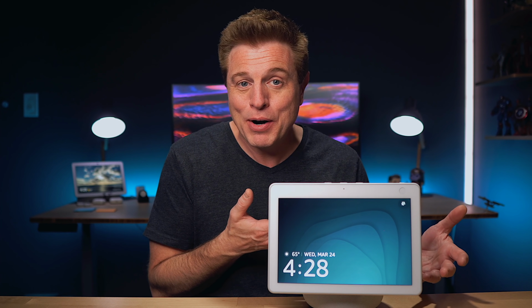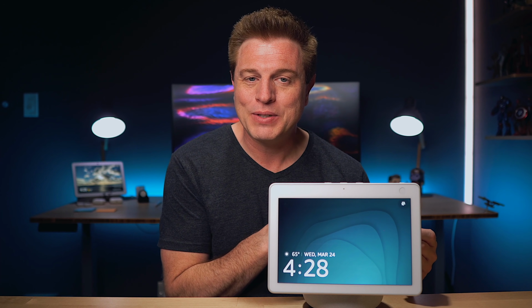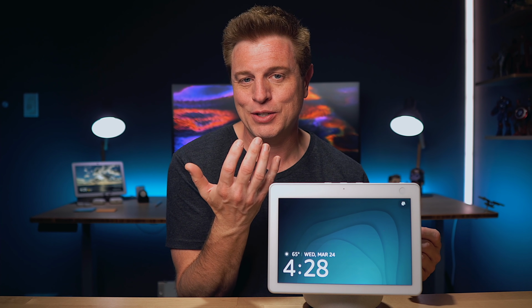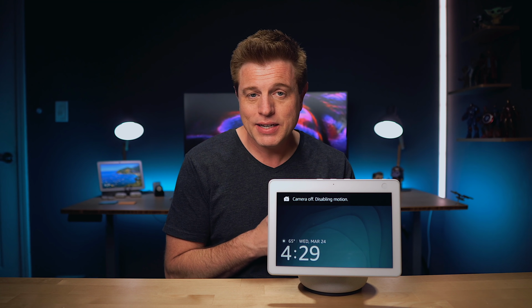I like the camera because it makes the movement possible, which when the Echo Show 10 gets a request, it'll turn right towards you, which is cool. So if you just want to see the screen, just call out the wake word. This movement stuff is the future, but if you close the shutter, the Echo Show 10 is not going to move and it's not going to see anything.